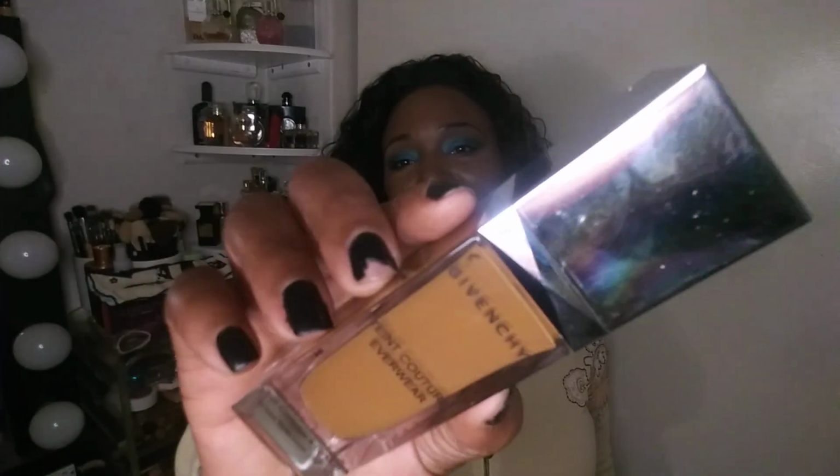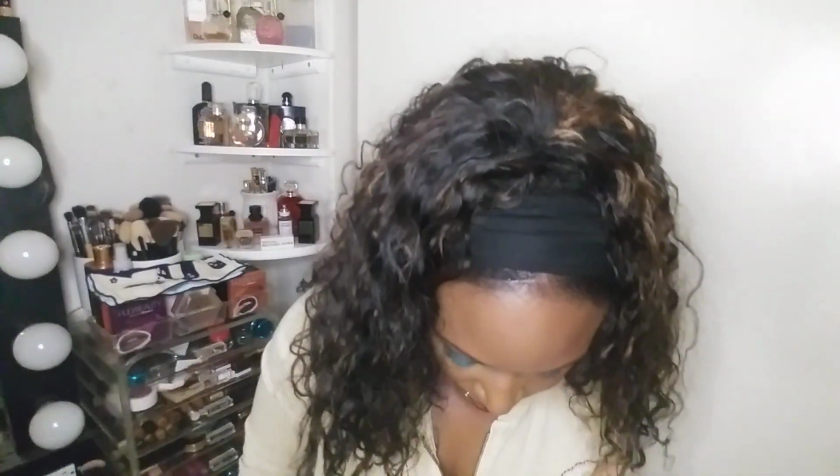Okay, shaking them up, I have the Givenchy Teint Couture Everwear Foundation. I'm blind. I need to get glasses. You got Givenchy Teint Couture Everwear Foundation, and I really like this foundation. I like the bottle. This is a very nice foundation.